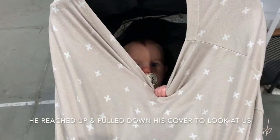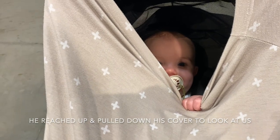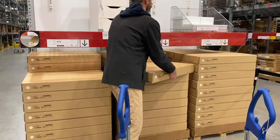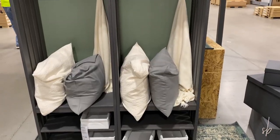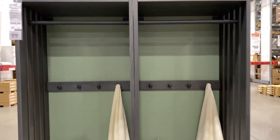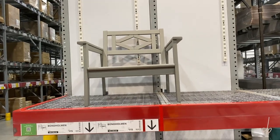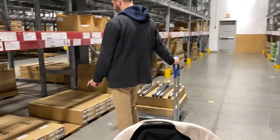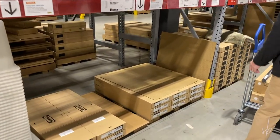How did you learn how to do that? That would be so perfect for a mudroom if we ever had one, which we probably won't. Those are cute too. Okay, on to grab Theo's stuff.